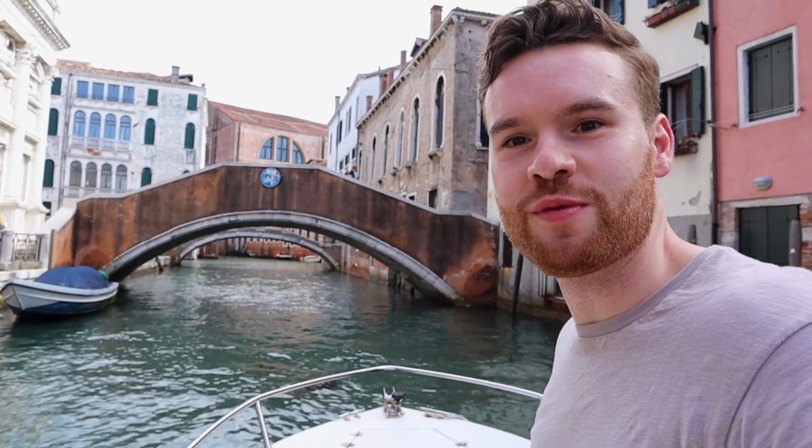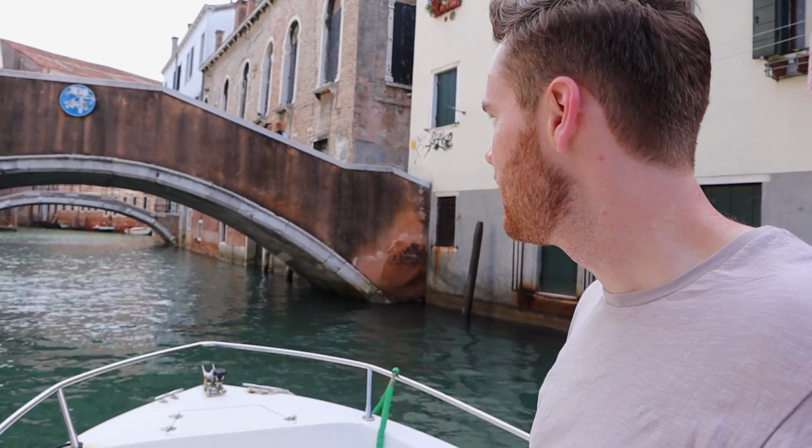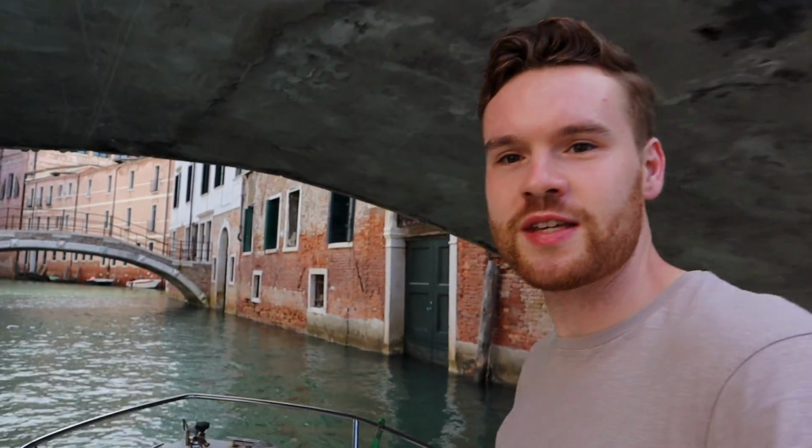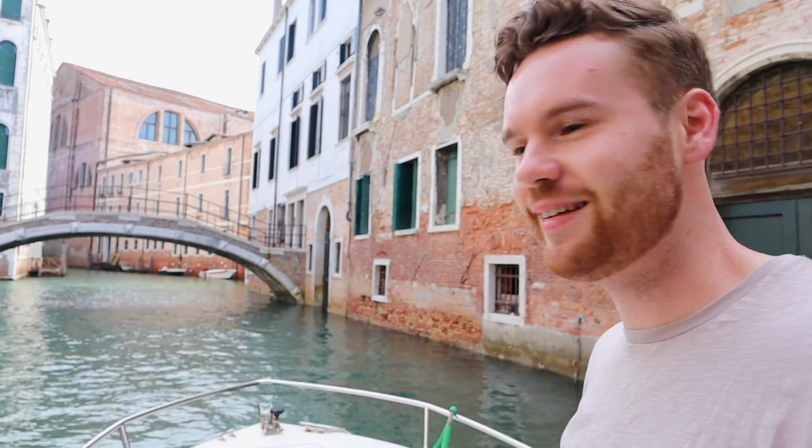You should be careful on some of these boat rides if you stand up, because the bridge can be a little bit high. Although in this case, I'm just about all right.